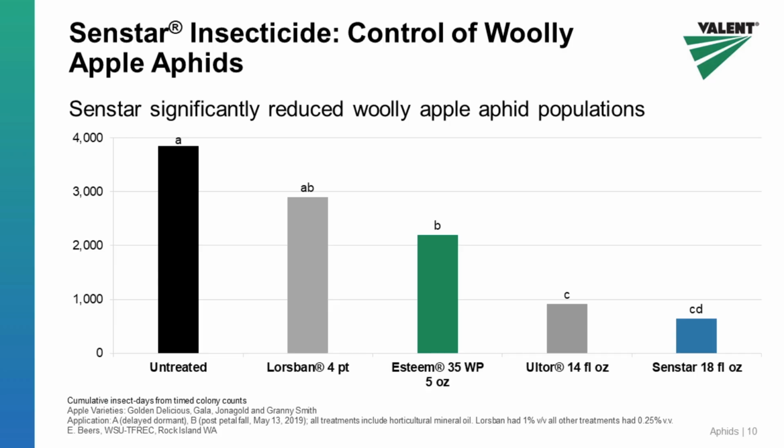And if we go to this graph of efficacy, we've got the untreated, so we have quite a lot of aphids in this population. Looking at Lorsban, our standard old Lorsban, you can see there's a bit of a reduction. Then we've got Esteem in green, and it has some activity. Ultor, and then Senstar in the blue, which is a combination of the previous two brands, Esteem and Ultor. And you can see that it just picks up that many more aphids.